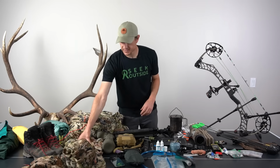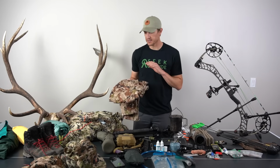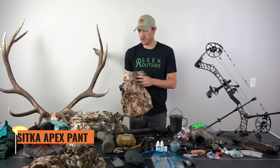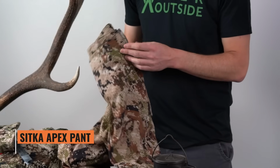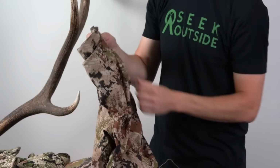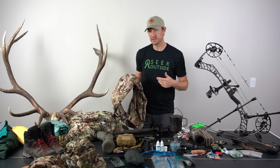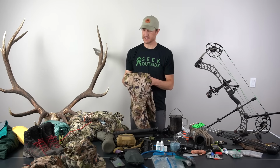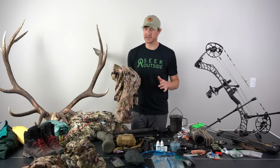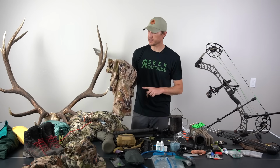Moving into the pants selection, this is my very favorite early season mule deer or elk hunting pant. In fact, this is probably one of my favorite pants all around. This is the Sitka Apex pant. The Apex pant has a really nice fit. One thing about a pair of pants that is particularly important to me is the way the pant fits. This has a nice athletic fit. It's not too roomy through the ankle. There's not a bunch of excess material. I really, really sincerely like the fit of this Apex pant.